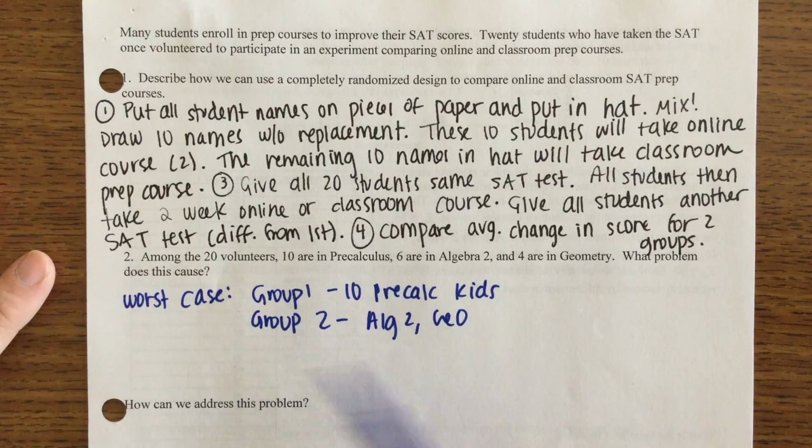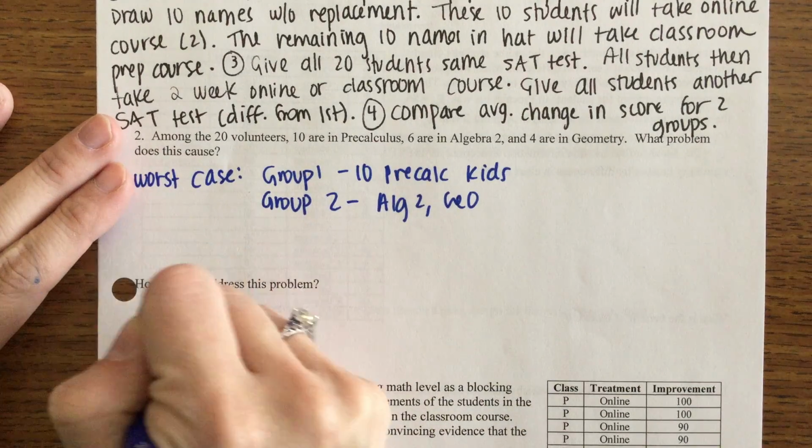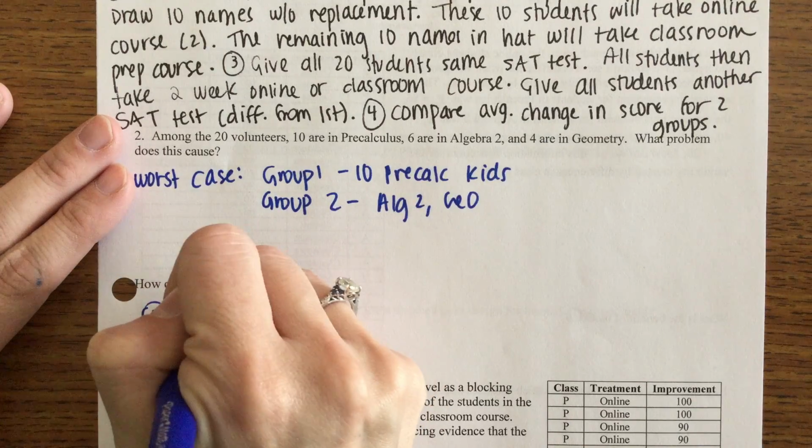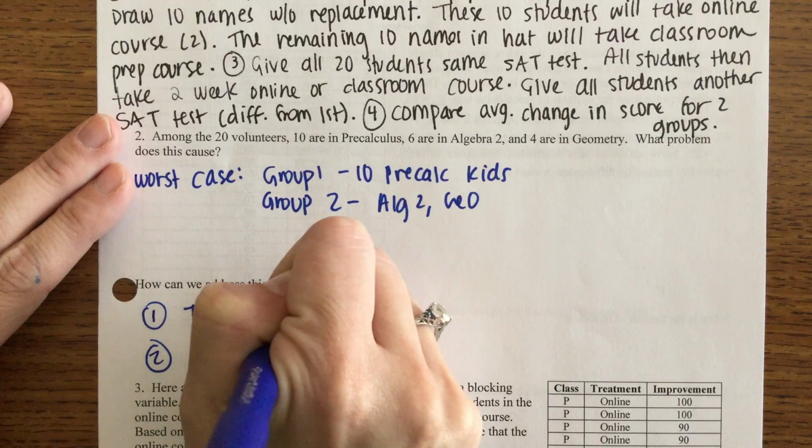Okay, so that's worst case. In this case, we don't know if there's a larger improvement, we don't know if it's because of the treatment or because of the math class that they're in. So there's two ways that we can address the problem. First way is that we can eliminate, not include, the algebra 2 and the geometry kids.